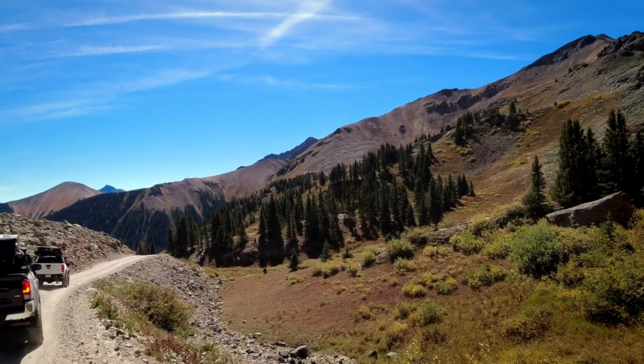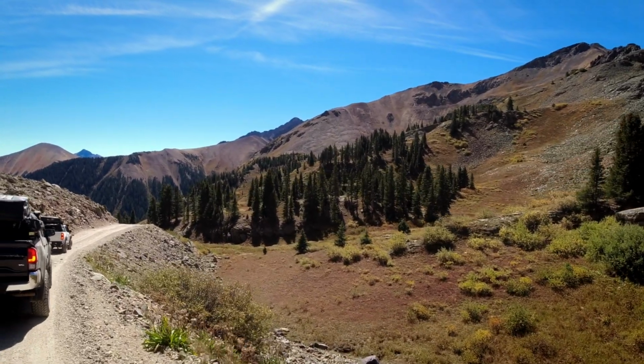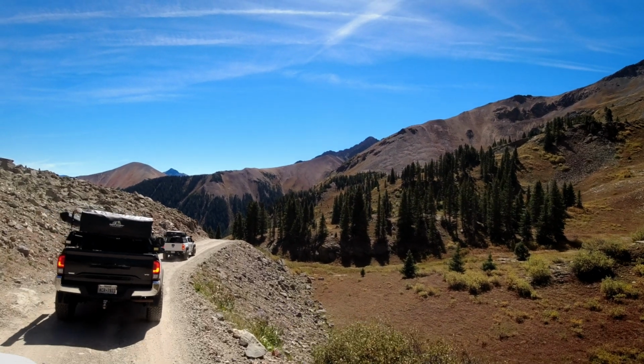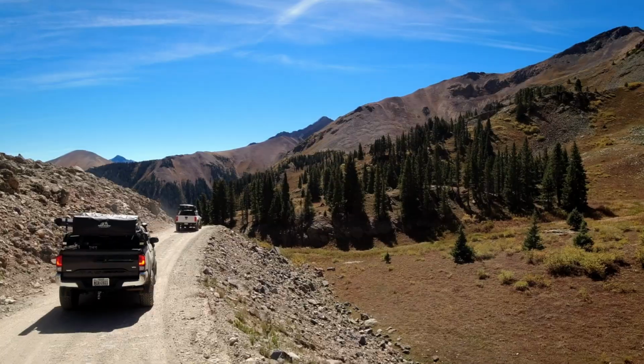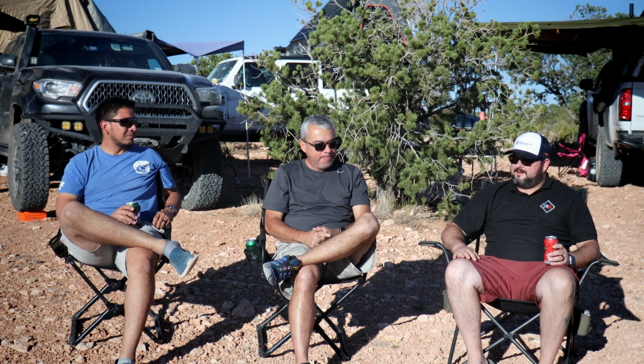Whereas before, I was running the KO2s. Had I had the KO2s aired up on that trail, I would have already been missing part of my tread at this point. I'm not gonna lie to you guys. So, phenomenal tires.